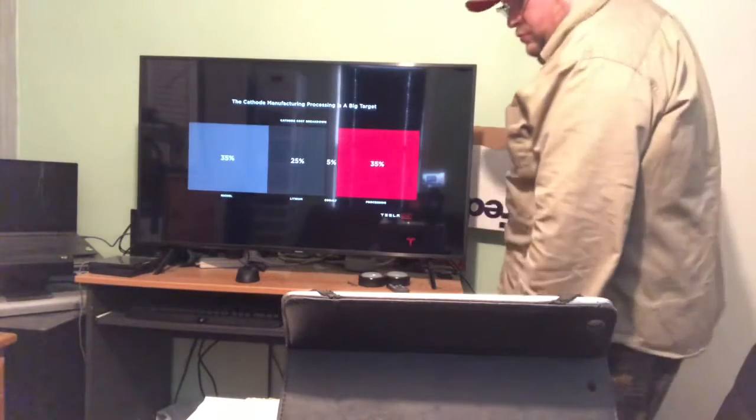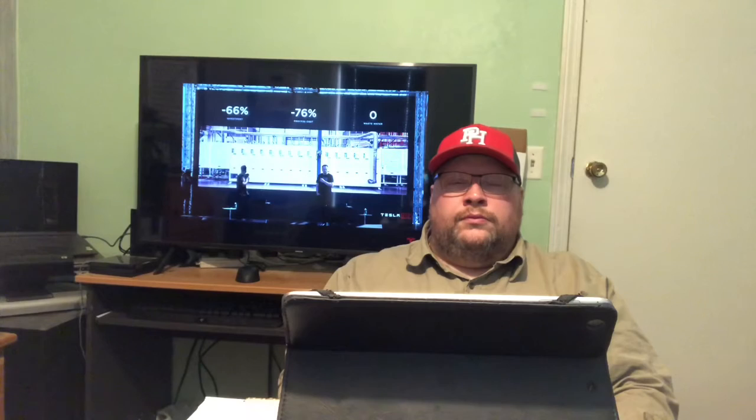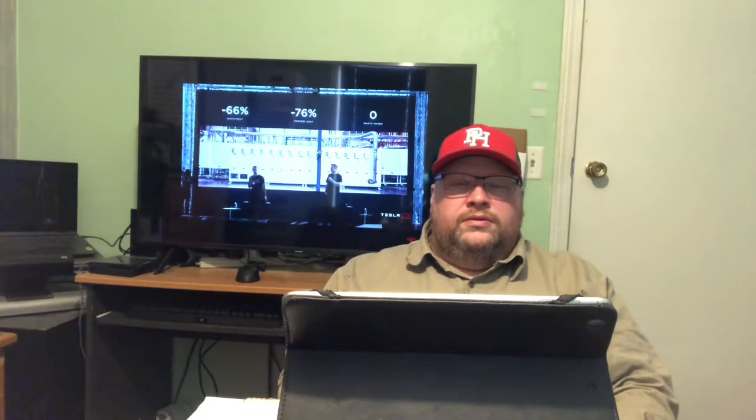And when you summarize all of that, it's a 66% reduction in CapEx investment, a 76% reduction in process costs, and zero wastewater. Much more scalable solution. Yeah. Wow. That's huge. This process enables both simpler mining and simpler recycling.